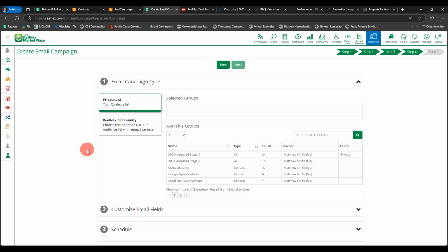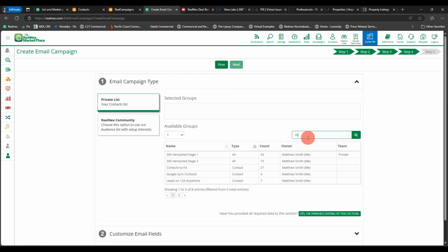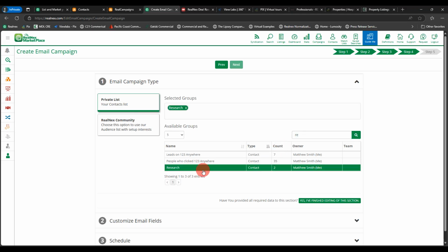One of the things I've been telling folks is, look, if you want your listing syndicated out to multiple sources, you can use our syndication channel here. But you can also create a group, and you can create a group called Research. I went ahead and created a group called Research. Research has the 2 contacts that are to these other listing sites out there. And I can send them an email of all my listings, and pow, they put them up on their listing sites as well. So if you want to do that, you can do that.